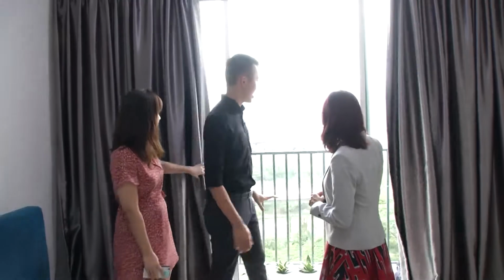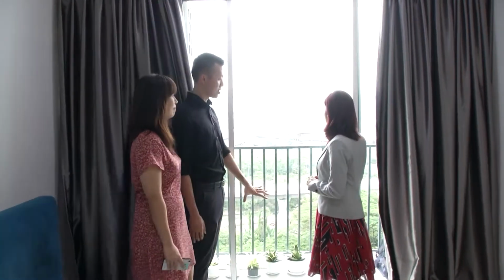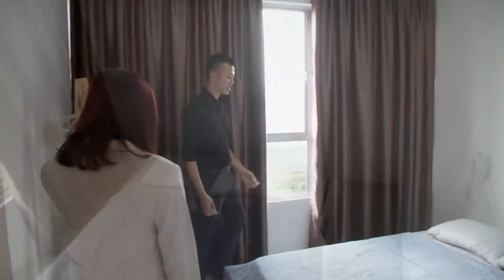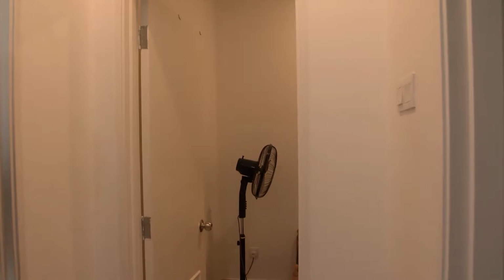This apartment is typical of what many developers are building these days, which are smaller sized units between 600 to 800 square feet with 2 bedrooms plus 1 utility room.